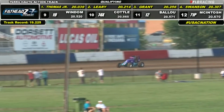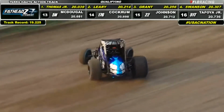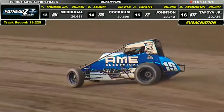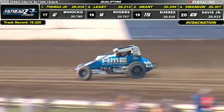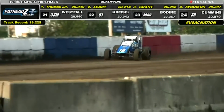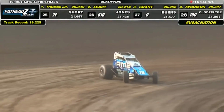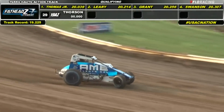Coming out onto the track next, very easy to spot this car no matter where he is on the racetrack, in that blue chrome and white. Number 19 AZ for Reinbold Underwood Motorsports, AME Electrical, CSI, and MVT on the side of the spike with a Stanton Chevy underneath the hood. From Minden, Nevada, living in Oklahoma these days, here comes your Rookie of the Year points leader, Tanner Thorson.